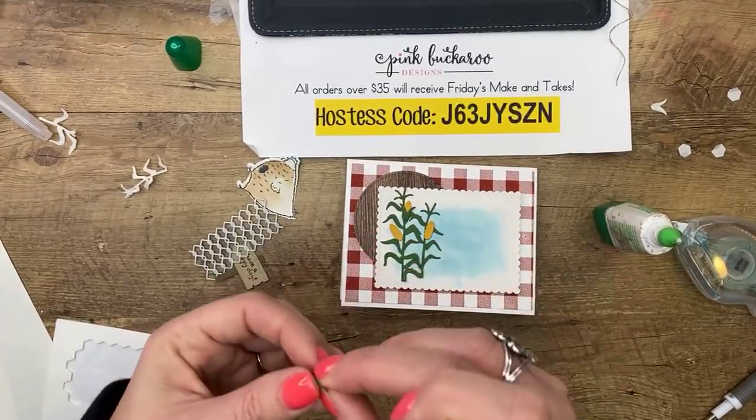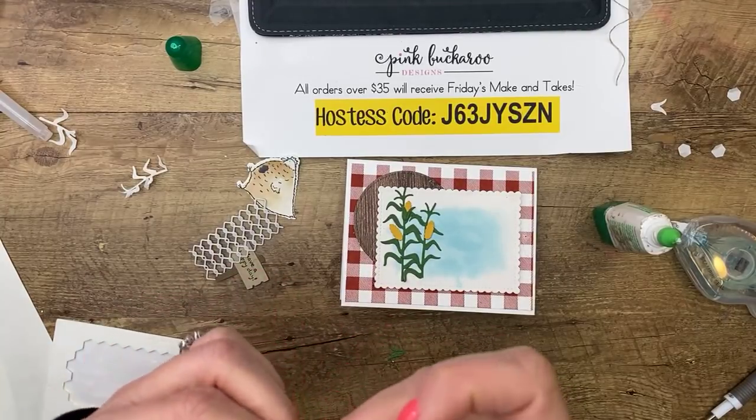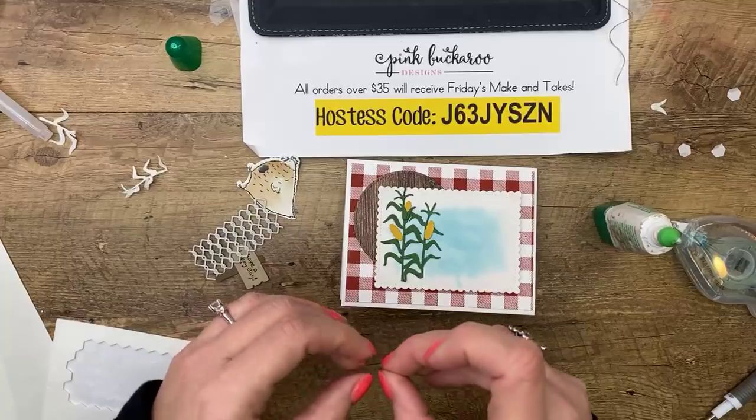Lisa says my dog snores too. Oh, that's not called a cob, that's called an ear of corn. Man, you guys are with it.